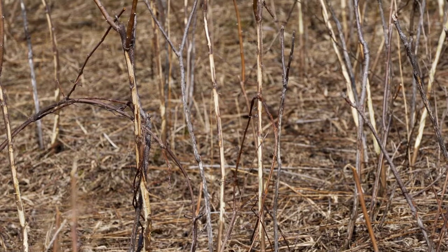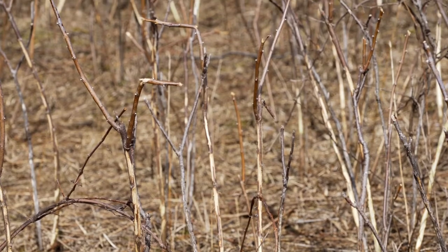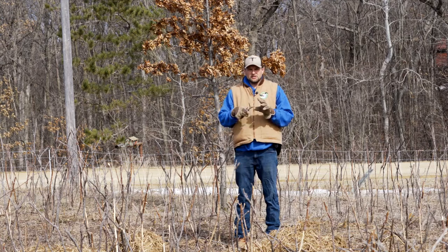Almost every stem that I look through when I'm walking through here, girdled. The ones that you don't see the bright white on, those are last year's, and you can grab them and they snap off and you can see they're completely dead.